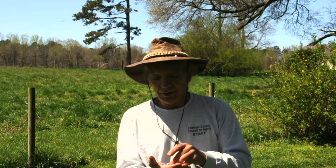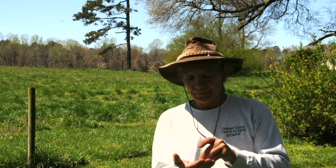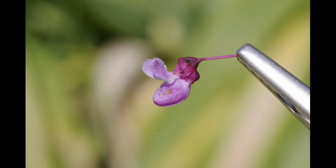So this tree has a lot to offer. Not only is it beautiful in the springtime, but it also has lots of edible parts. The other cool thing is I'm going to show you a close-up photo of these flowers. And if you hold them in the right way, you'll see that these flowers look like little tiny hummingbirds.